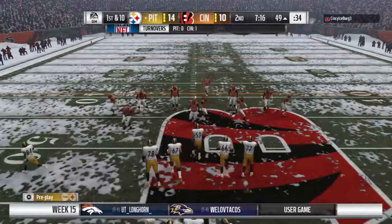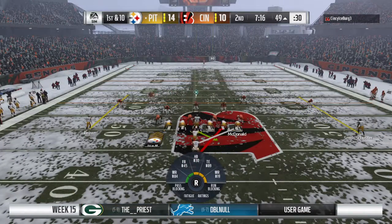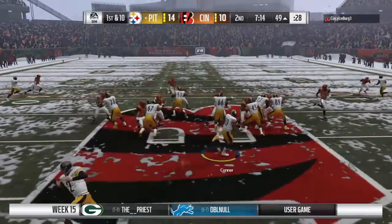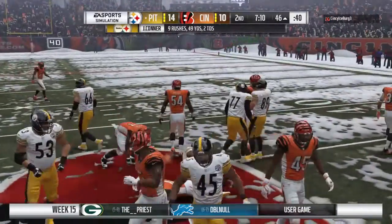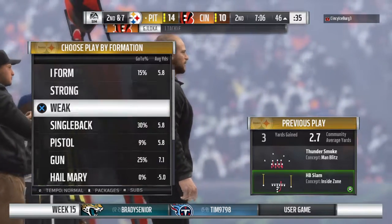Playing in snow brings so many other factors into the game. It's not just trying to take care of the ball, and we just saw there that that's difficult to do. But just trying to keep your feet and carry out your assignments, and make sure you're comfortable while you're out there playing. Are you warm enough in your clothing? Million things going on, but the biggest one, hold on to the ball.